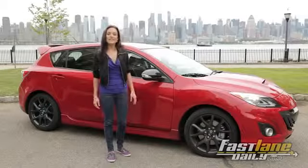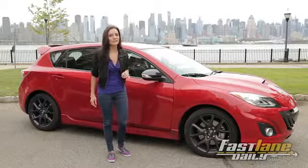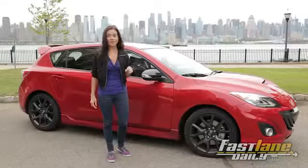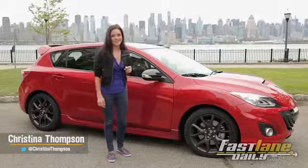I'm here today with the 2013 Mazda Speed 3 in Velocity Red, and yes, that is Manhattan in the background, but today we're in beautiful Port Imperial, New Jersey. We're going to do a timed run of the proposed New Jersey Grand Prix Formula One course in traffic while I review this car. I'm Christina Thompson, and you're watching FLD Tours.